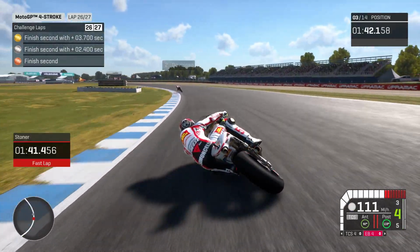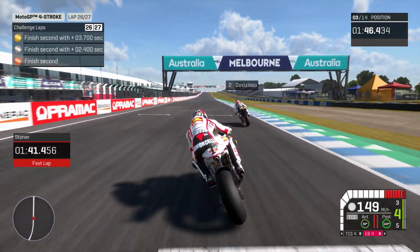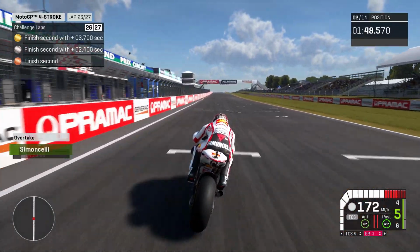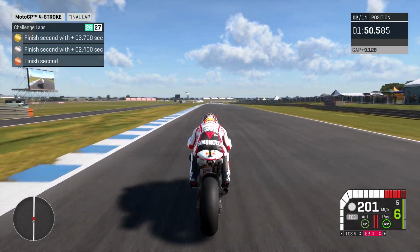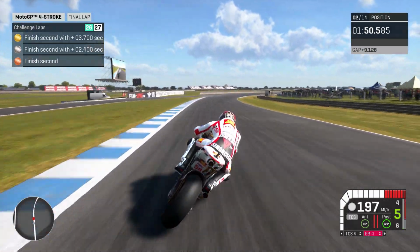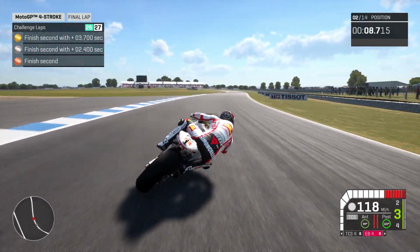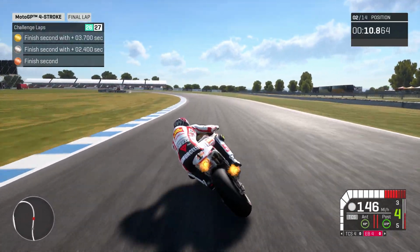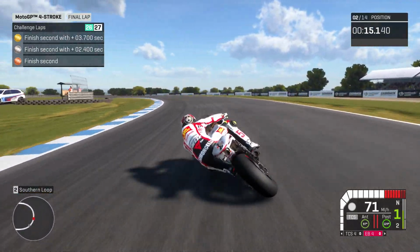We've got to try and, obviously, we've got to catch Dovi. Stoner's still on 41. We're about to pass Dovi already. He's not really getting on the power at the last corner. So we overtook him before even starting the lap. How far is Stoner in front? 9 seconds. We're not going to catch Casey, I don't think. Unless we put in some mad lap, but yeah, I don't think we're going to gain 9 seconds on him. And we've only got to gain 3.7 on Dovi.